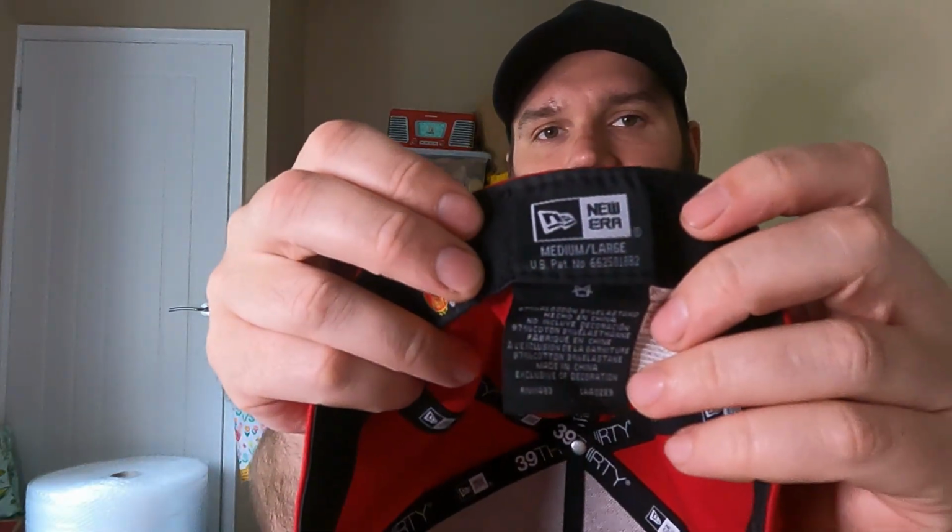But I had another item which is Man United as well, and it was a New Era cap. You don't see this one on eBay or Vinted all too often. It's a 3930, a New Era medium large size. I can actually put it on. Considering I've got quite a big head, I don't like that. Actually, I don't like putting Man United stuff on, but it sold alongside the watch.